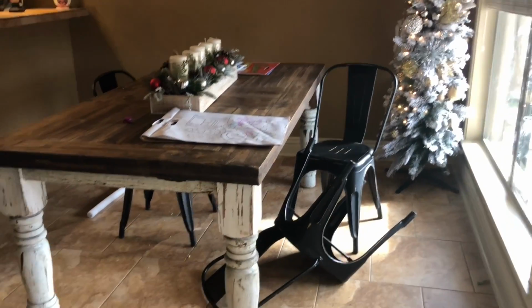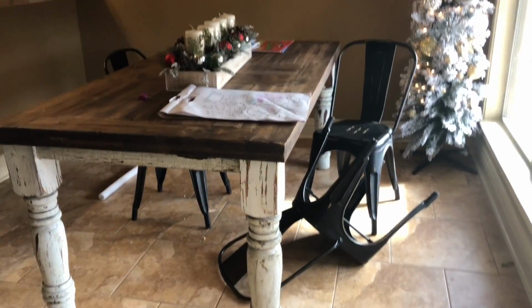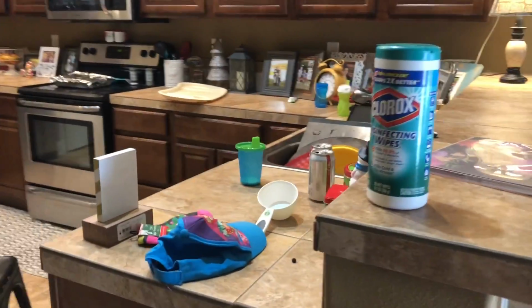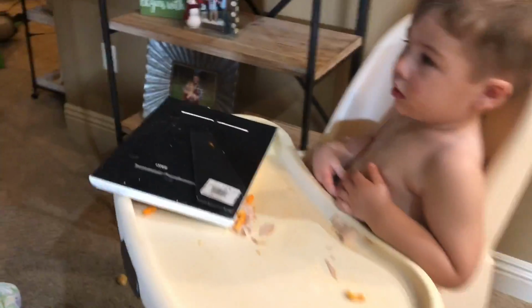So let me show you what we're working with. Okay, this is our little dining area. Apart from the chairs and the floor being messy, it's not too bad. But it's a small little space. And then the kitchen, oh my goodness, dishes in the sink, mess all over the countertops. Fisher, of course, getting my picture frames off the shelf while he is eating lunch.